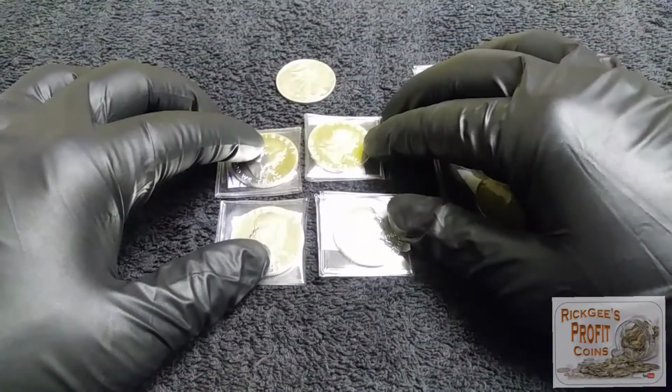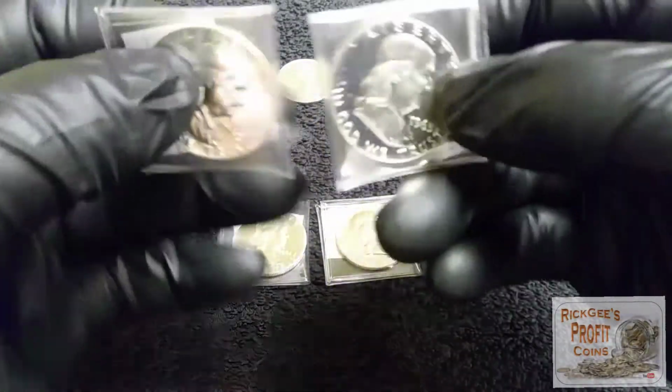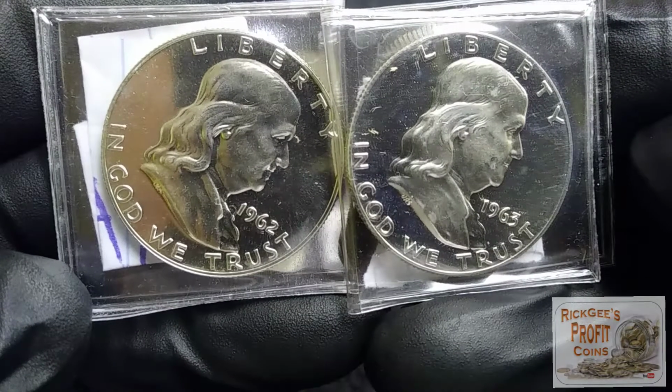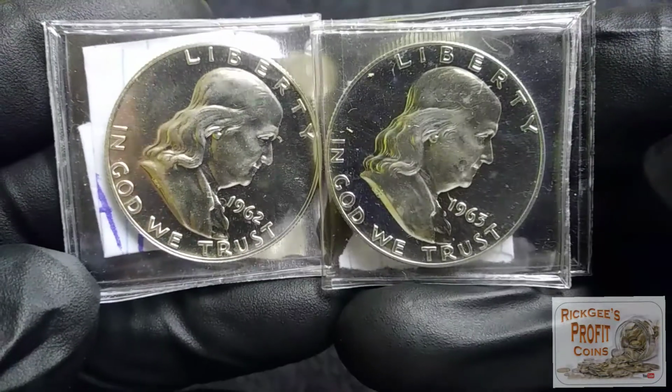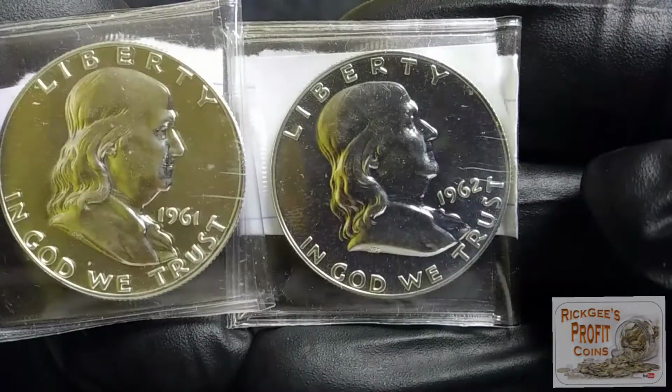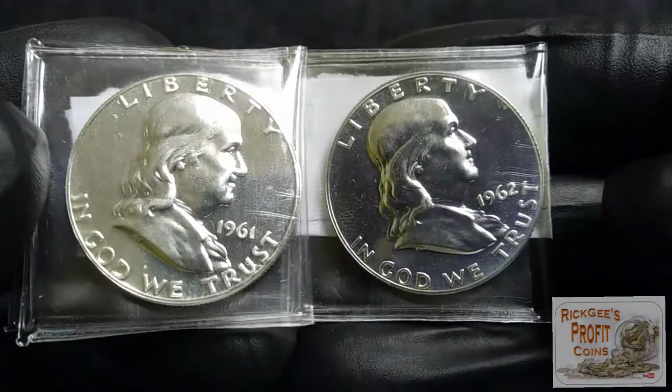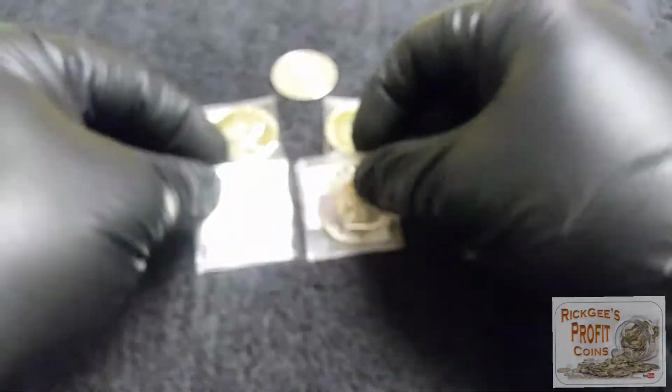Alright, so these four right here, proof like Benjamin Franklins. Look at these things. That's a 1962. This is a 1963. This is a 1961, and this is another 1962. Just in great condition, mirror-like finish, unbelievable.